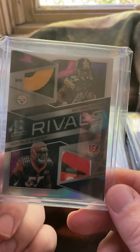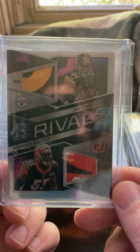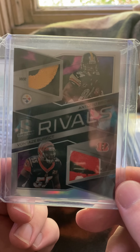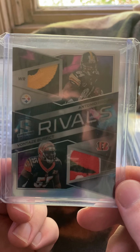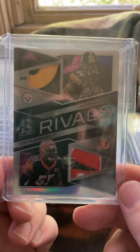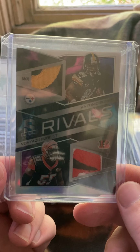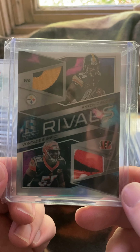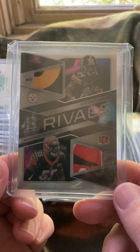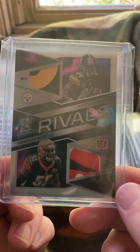And then we've got the Ultimate Rivals. Possibly the guy who ended Antonio Brown's mental capabilities, honestly. Antonio Brown has not been the same player these last few years, really ever since Burfict took that cheap shot in the playoffs on him and knocked him out. Or at least that's when we started hearing things coming out about Brown. But regardless, a couple of really nice patches in here.